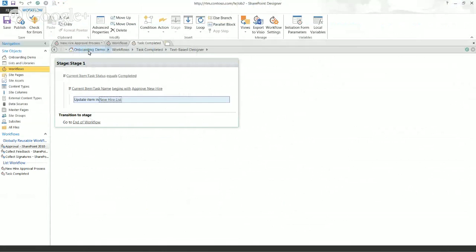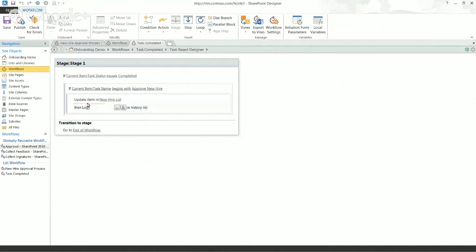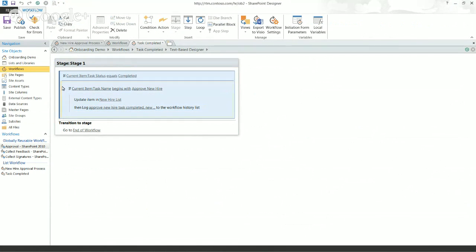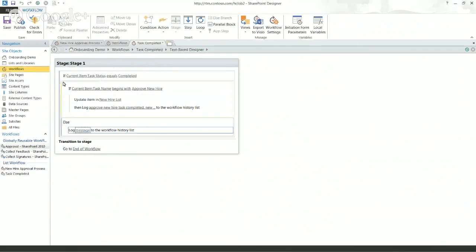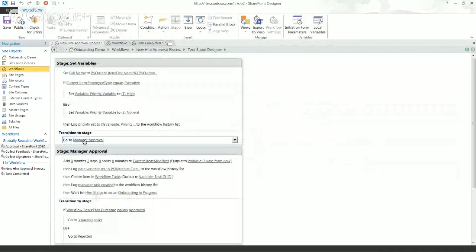So what I can do now is go back over here. Now, one thing I'd have to remember in here is to put some logging. So log approve new hire task. Let's see, new hire item updated. There. And I can even make it more verbose. I even like to do logging for my else statement. Even if I don't need to have an else statement in here, I like to at least say something, so that if the workflow doesn't do anything, I'll be able to see, oh, it didn't meet this condition, so it logged, wasn't completed or whatever. I could do that for all my if statements if I wanted to. Anyway, I'll go back over here, go back and edit it, and let's move on.